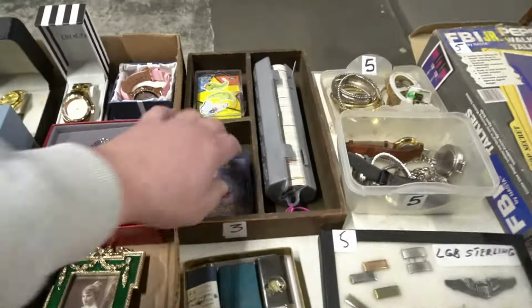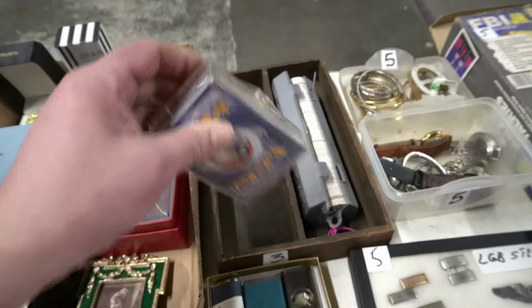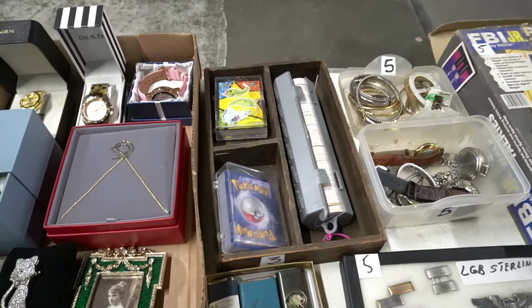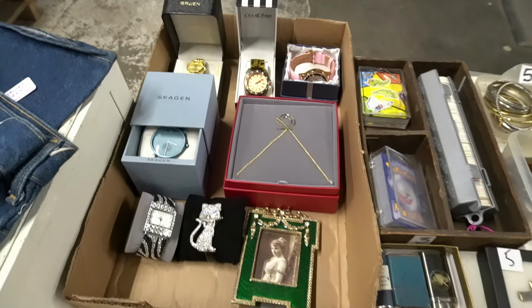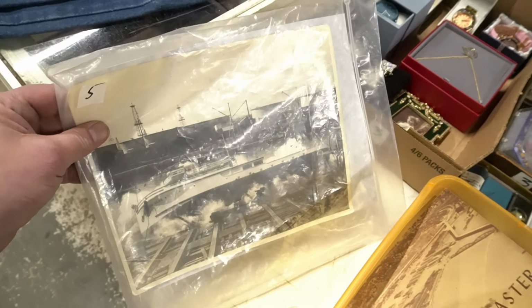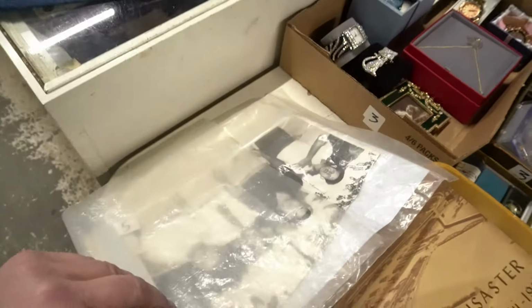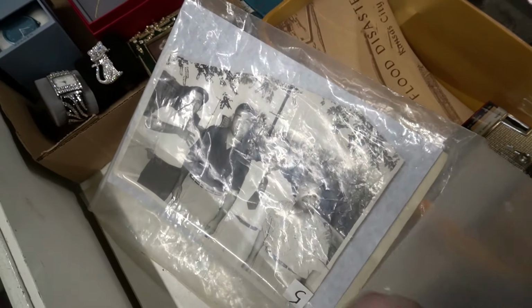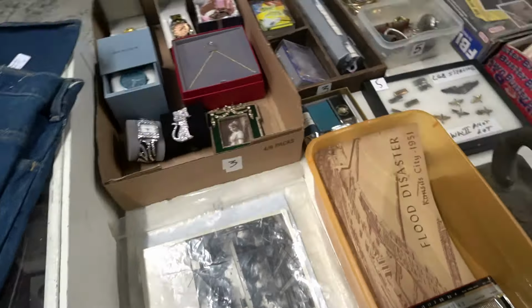These Pokemon cards here, there's more to come. They just kind of came in with all this jewelry and stuff that was in there. And there's some Pogs. So who knows what's up with that. You'll want to check it out because I guarantee you know more about it than I do. Whoa, that's crazy. Is that probably a ship launching? There's Joe Louis. That looks so familiar.